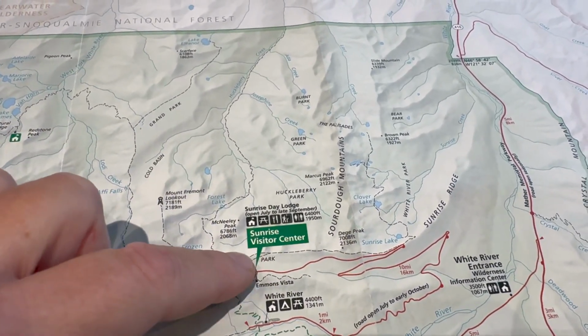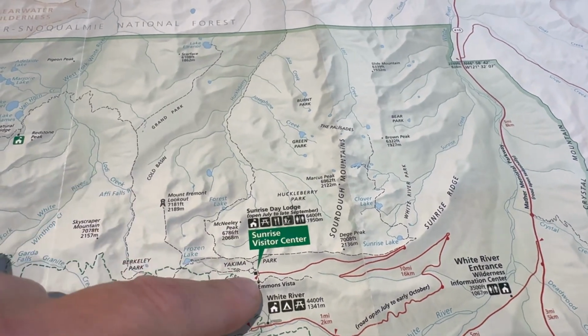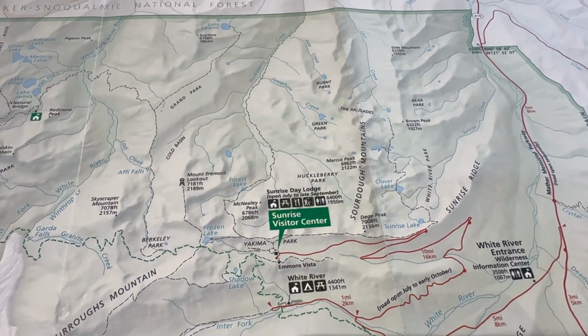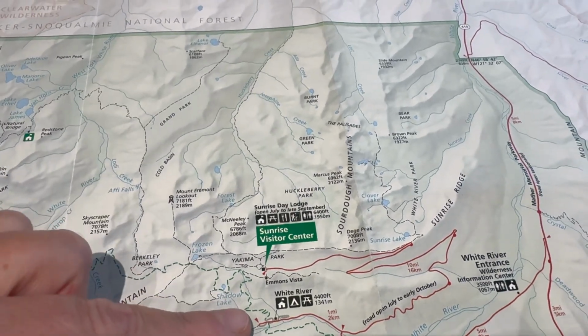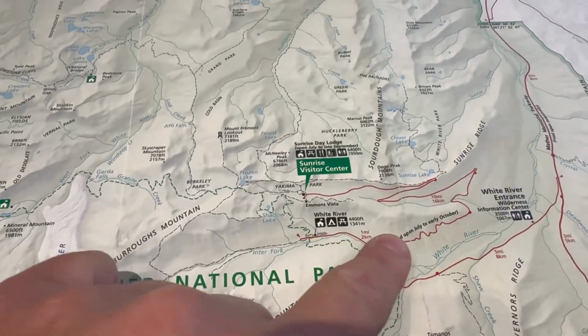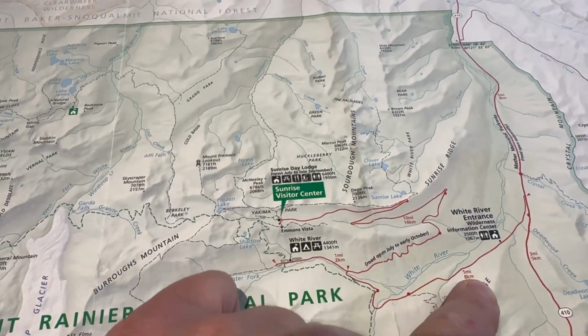And then we walked back down. So we did this little loop here, I think. But there's loads of places you can go up at Sunrise. And to drive up there, you basically have to drive up a really steep ridge.